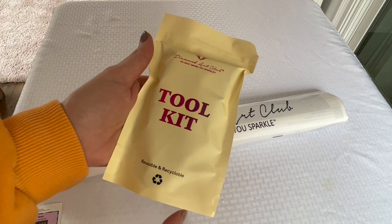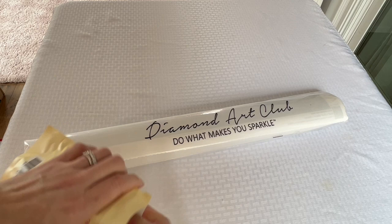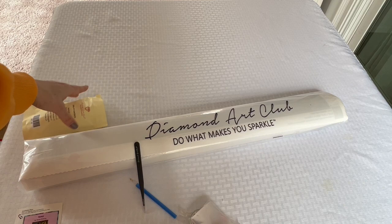You can tear it here, but you're still going to have to open it up this way anyway. So you could just open it up that way. And inside the toolkit, you have a bag of baggies.